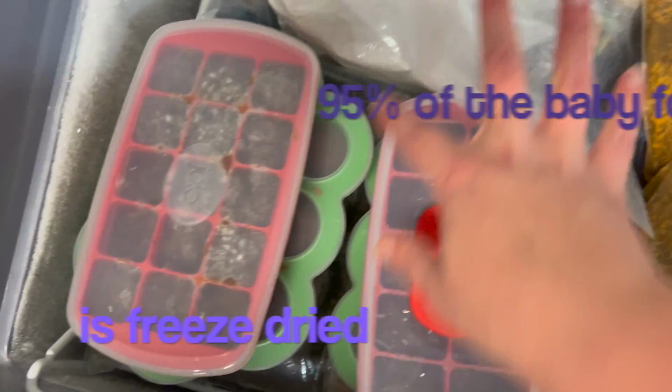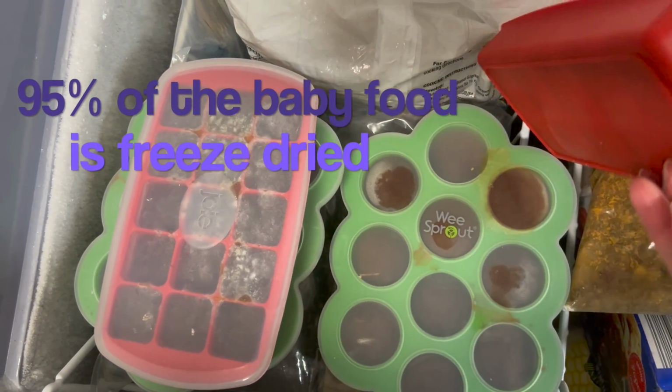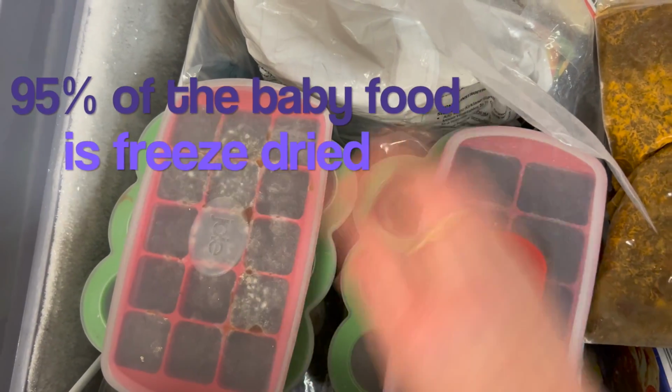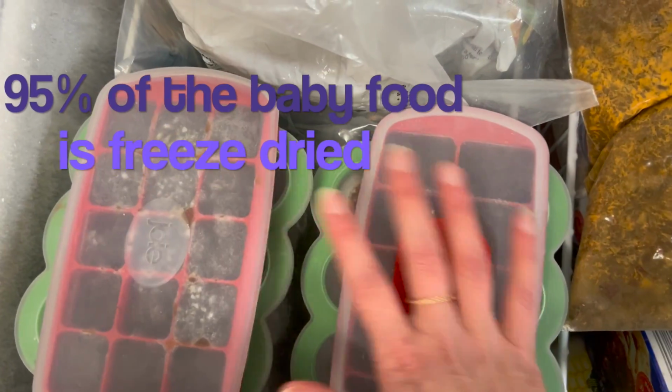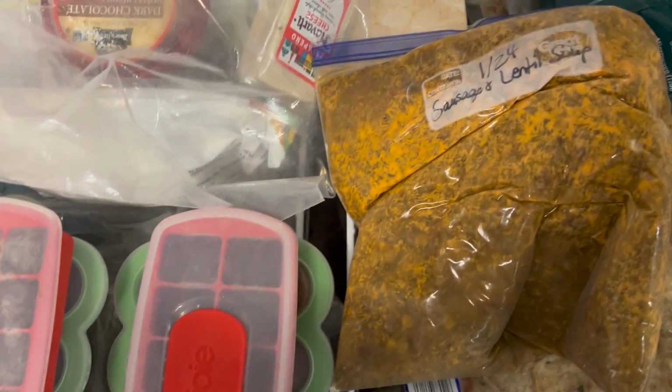Besides this, I have baby food. I am a proud GG and I love making baby food for my grandbaby. And this is his prunes. That's part of why it's not quite as empty as I thought it would be.